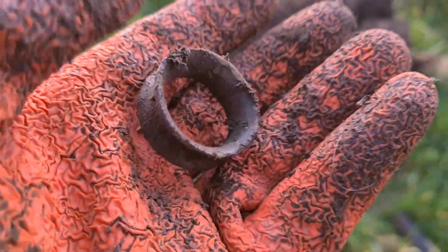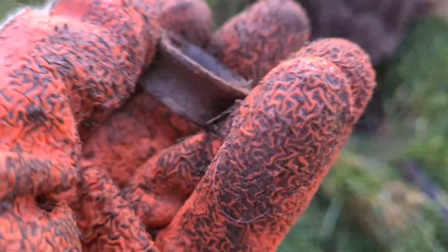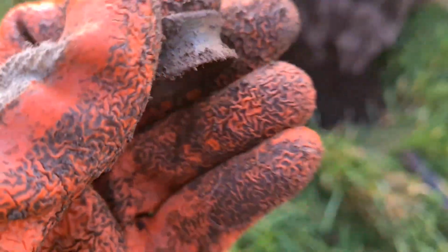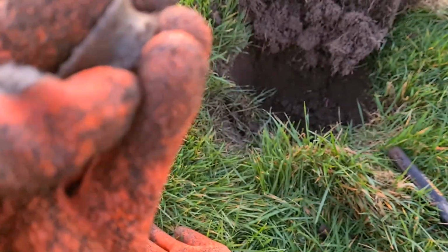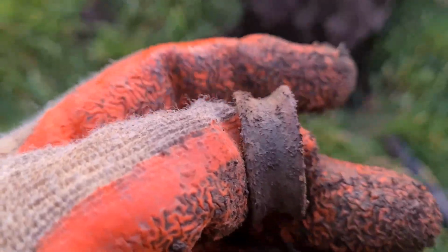That's a cool little thing, isn't it? I wonder what that was. Yeah, I like that. I like the shape. Could it have been off a pulley system or something where the rope would have been inside there, so it couldn't slide out either side?